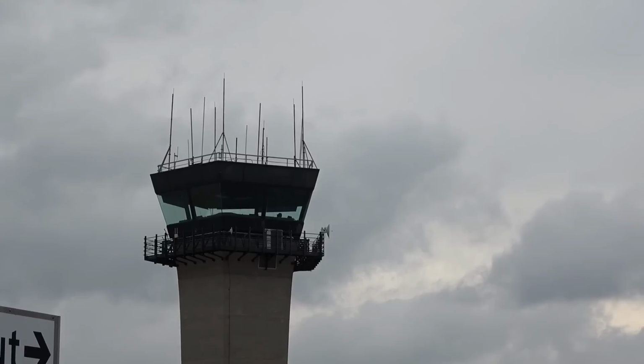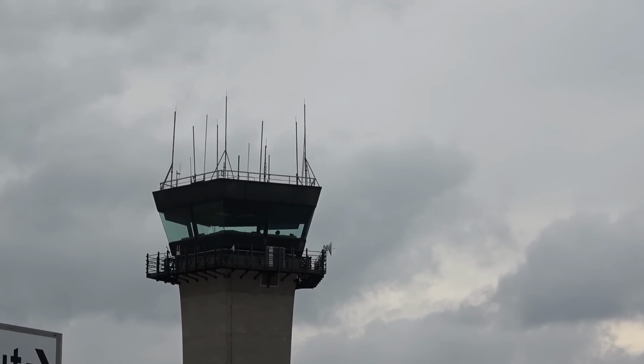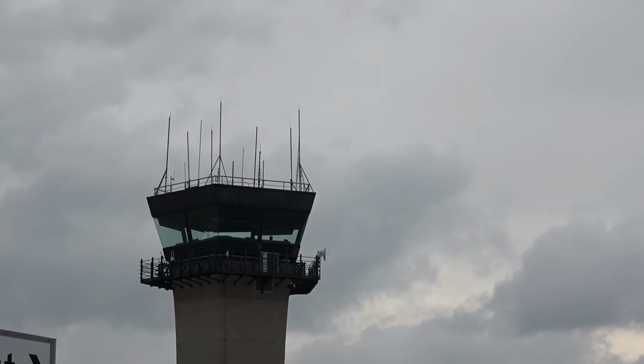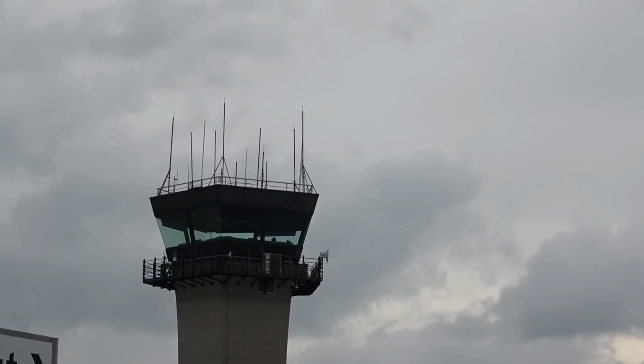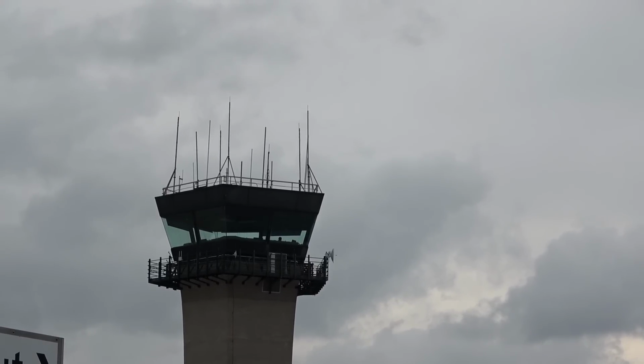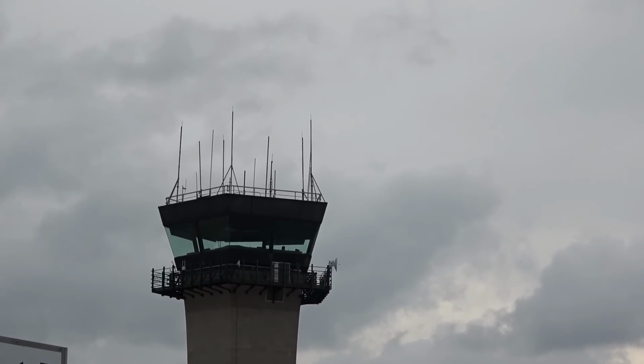Tampa International, blustery winds out of the southwest. Lots of clouds around. Haven't seen any rain yet, but it's very humid. All right, enough of the weather report. Have a great weekend, and let's get right into the aviation action. Thanks for being here.